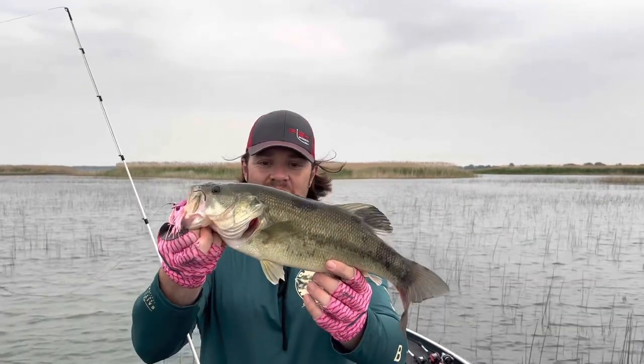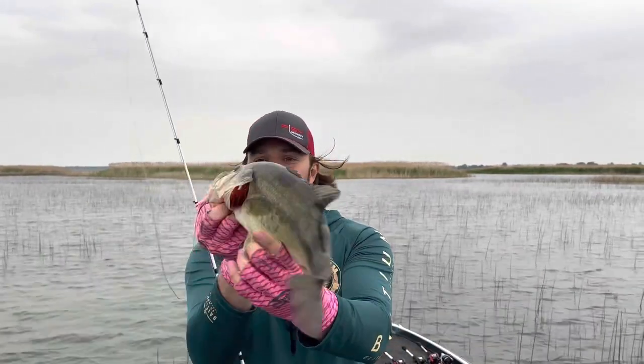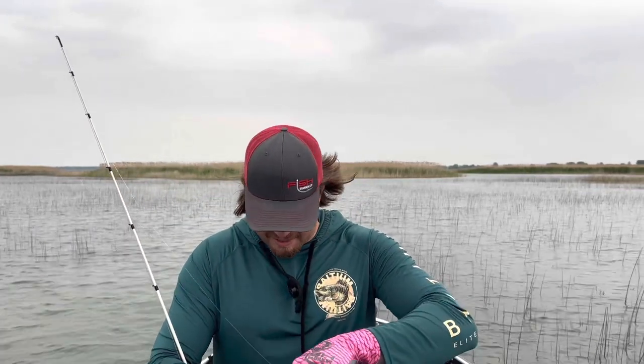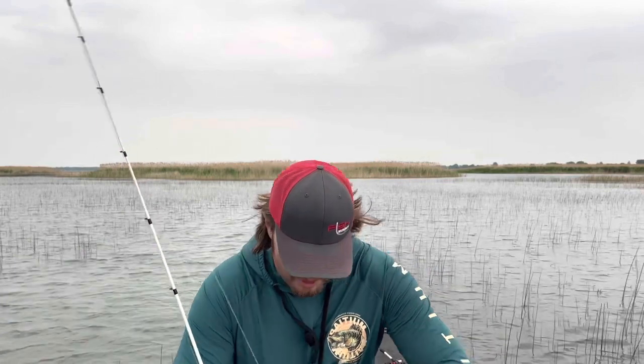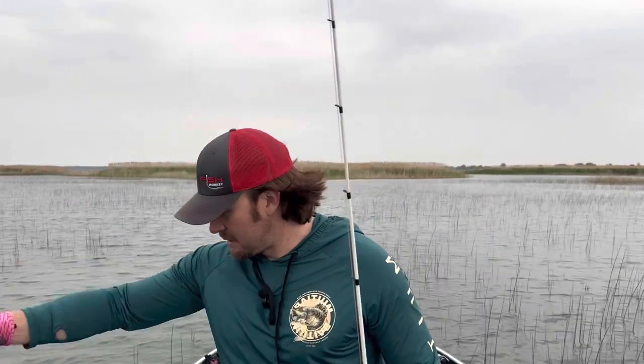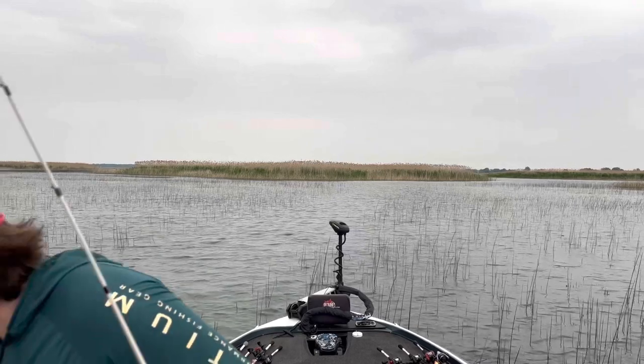All right, so I just turned the camera off, unfortunately, but look at this nice post-spawn female. I got some pretty cool colors on her, but absolutely choked that pink slobber knocker. So we'll get this fish back. There's a pike I was messing with just a second ago, and I guess there's bass in here, so see if we get a few more.